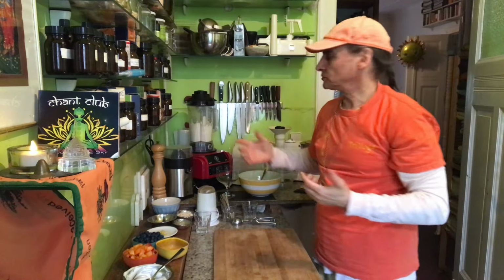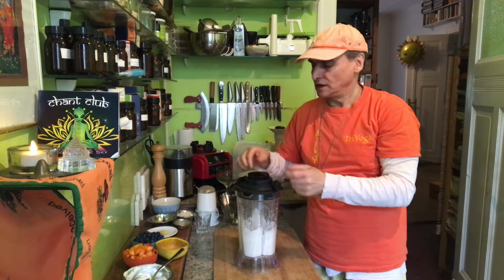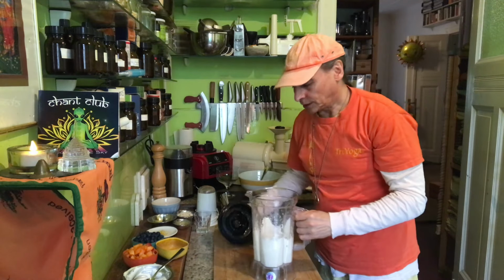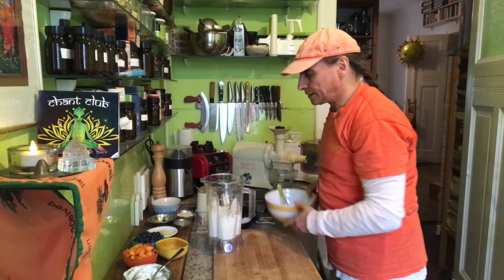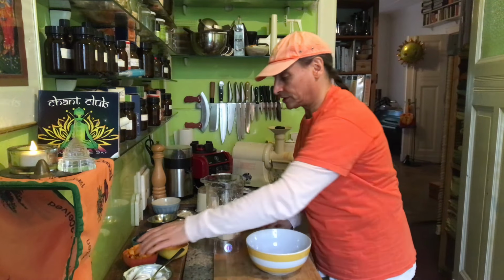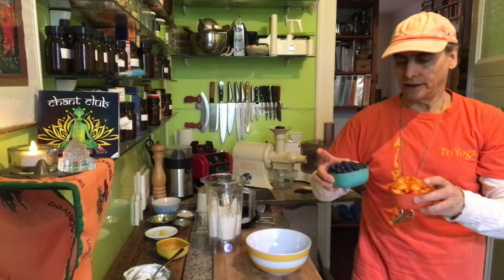About the measurements, you can really feel free to add as many bananas as you like. Make a banana yogurt, really blending more bananas. It doesn't really matter. I'll show you what it looks like. But first I will put my blueberries and the apricots, the wonderful apricots, I love them, into the bowl. I'll show you again.